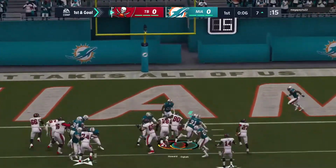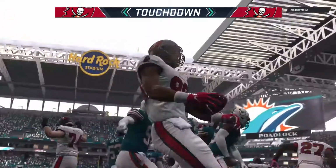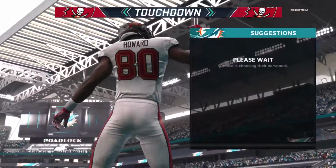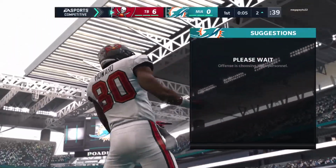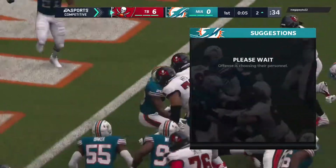On the ground with a tight end, and he's into the end zone for a Tampa Bay touchdown, taking it in from 7 yards away. And the Bucs take the ball down the field and score on their opening drive.